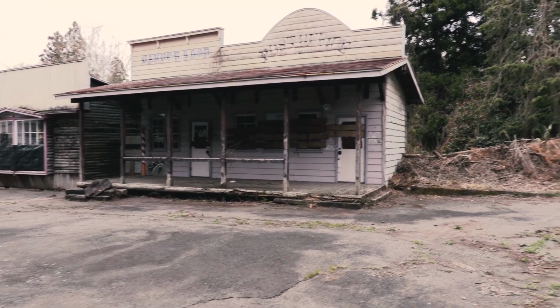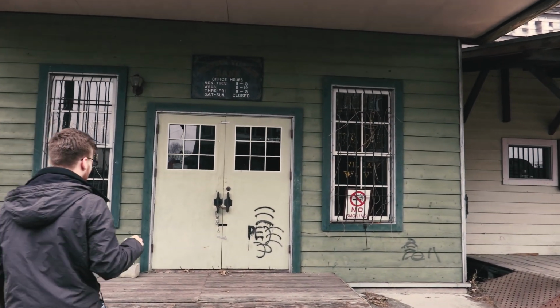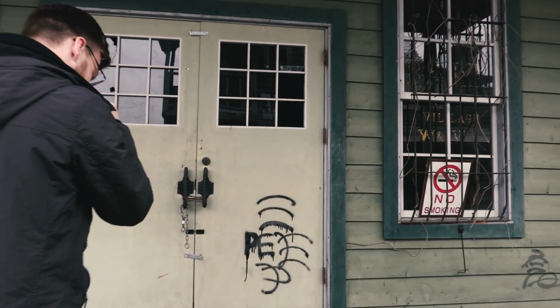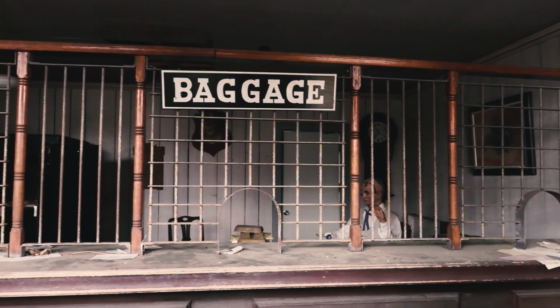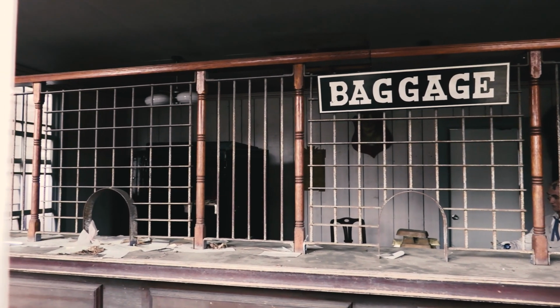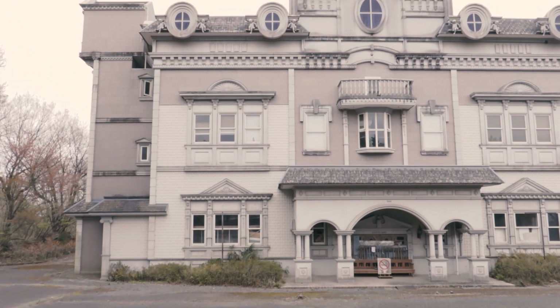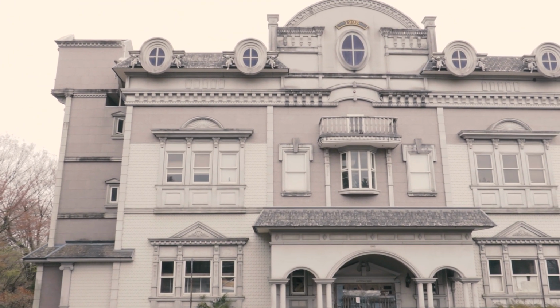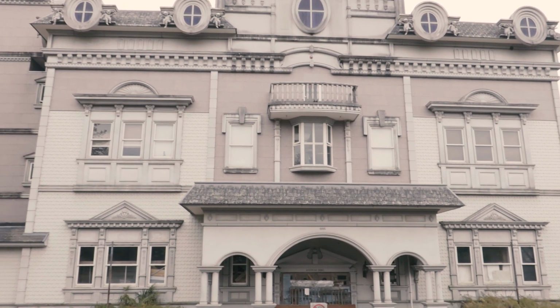Here's the bank. Come have a look. Look at that. Wow. Wow, coming here now towards this incredible building. We don't know what it is. I think it was a restaurant. Oh, it says American Dome over there.